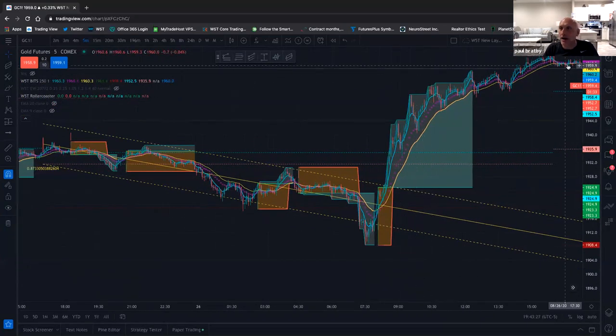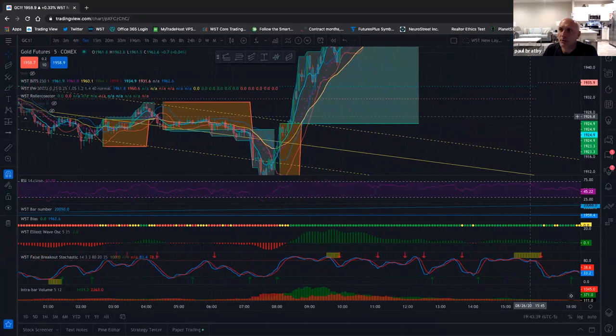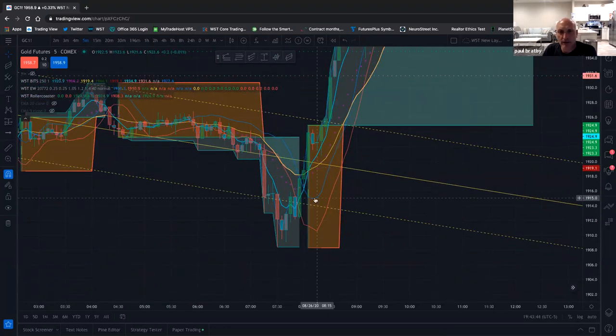So now let's add in Elliott Wave, actually. There is your 6-4 moving average, and we were above it. So cyan crossed over right here. So grading your trade: cyan crossed over yellow, going up. One reason to go long. Purple point of control dots right here. We were above that. Two reasons to go long.